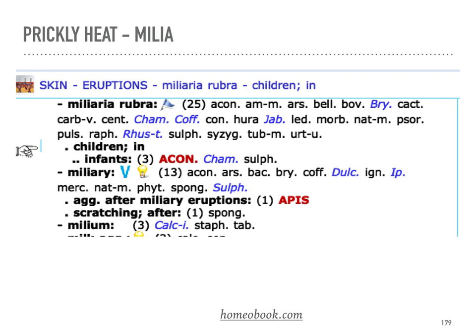And that's usually found to disappear with the proper cleaning also. Don't worry about this type of lesion, especially on the face of the children. The two important remedies are aconite and chamomilla. Two variants are there: milia, that is found in children, and prickly heat, that is usually found especially in adults.